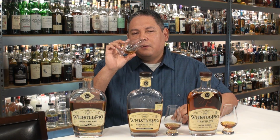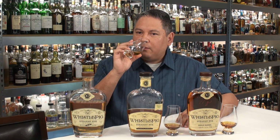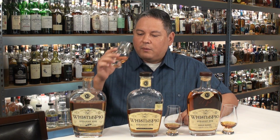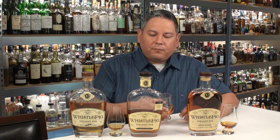Nice, pretty sweet. Wow, okay, it's pretty sweet. It's got a caramel on the nose, some red fruits, a little bit of a doughy yeastiness coming through as well. A little bit of orange peels, dried orange peels, a little clove, a lot of cinnamon in here, and a little bit of oak is what I get on that one. But overall, it's pretty tame on the nose. 100 proof. It's not over the top.